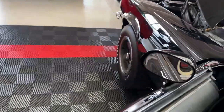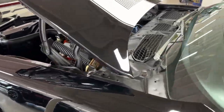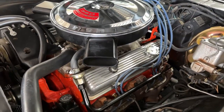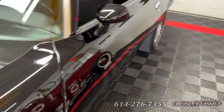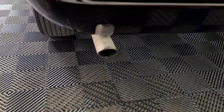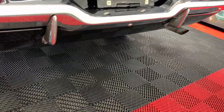I know these phones have good microphones on them, but to be here and hear this in person is where you really want to be. It sounds fabulous. Up here, it sounds like a solid lifter car, just as it should. And in the back, that's where the great sound comes out. Right out of these pipes back here. Oh, that's music to our ears here at Cruisin Classics.